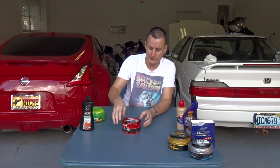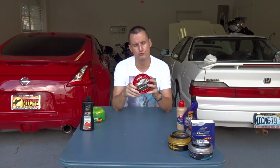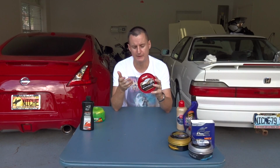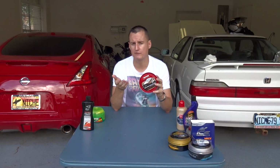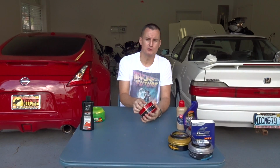The Mother's California Gold Brazilian Carnauba Wax. Another excellent product here, guys. However, I had to order this online from their website. It's not available in any stores I've seen. Maybe you guys can fill me in on the products, but I just don't know. But I have it on my Blue Prelude here, and it's just now starting to fade. It's been on there upwards of 4 to 5 months now, and excellent results. But like I said, you can't find it anywhere.